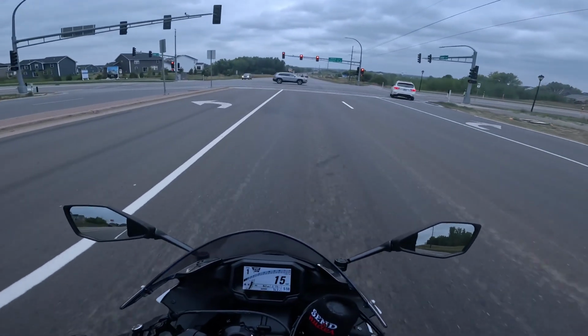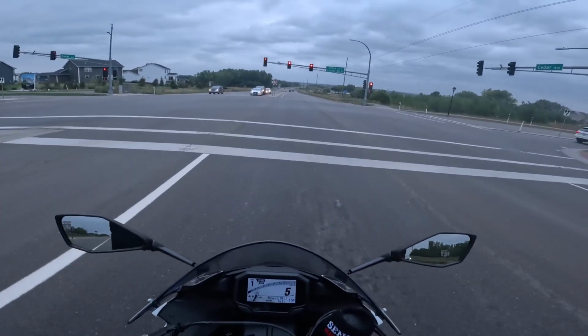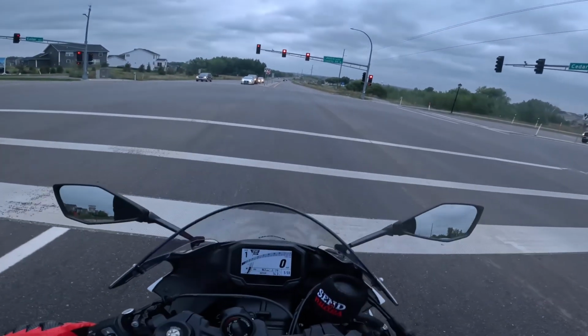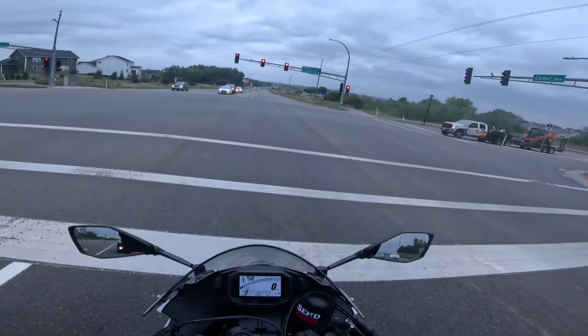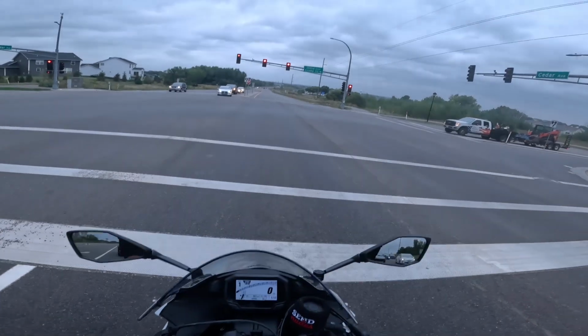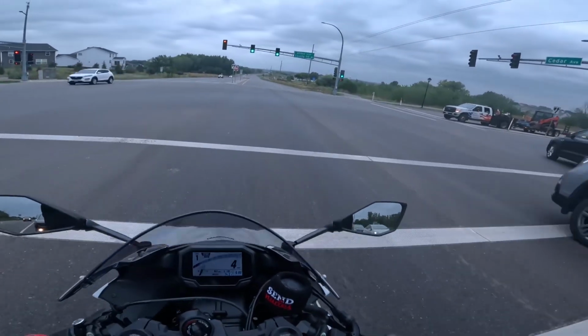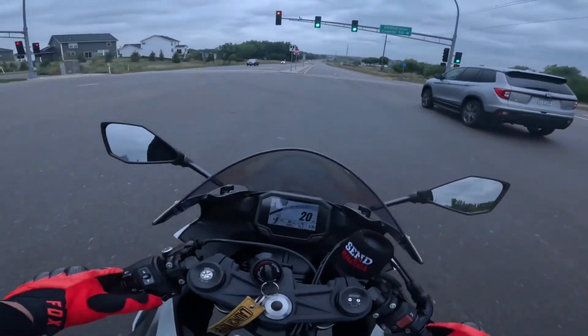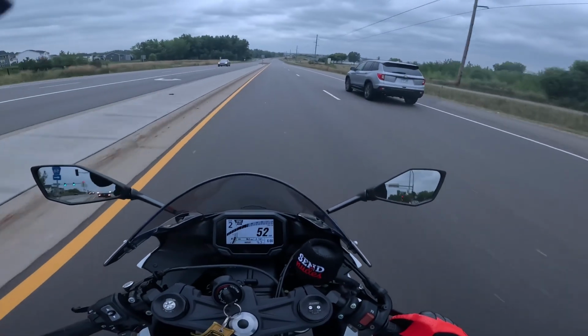It's a 600 class bike. It's a 636, so it is bigger than a 600. But what you get, you get the quick shifter, you get that extra power, you get a beautiful looking bike, you get some good technology. $12,000 in my mind is closer to $10,000. Over 10,000 bones for a brand new bike.